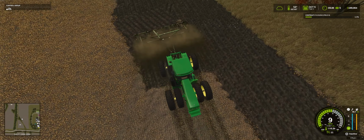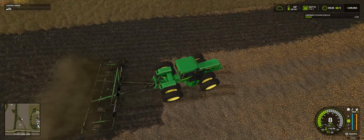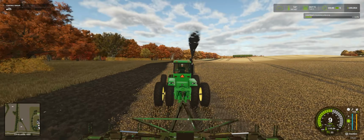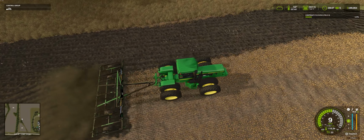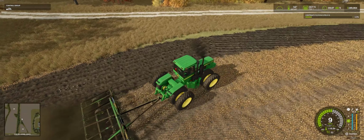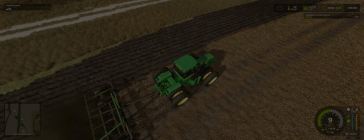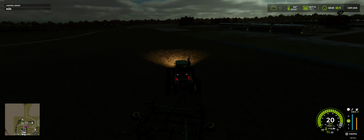I'm thinking probably a spreader. I have a feeling at least one of our fields is going to need lime. So we'll get that, but I'm going to finish this contract for our neighbor first. I'll bring you guys back once I'm done with that. Alright, we just finished that contract.